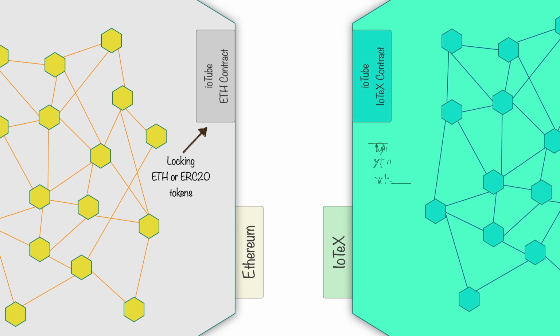This contract will mint the exact same number of another token in the ioTeX blockchain that represents by all means the tokens that have been locked on the Ethereum side. This operation essentially moves part of the supply of a token from the Ethereum blockchain to the ioTeX blockchain, producing the same results as if the tokens were actually sent to a different blockchain.